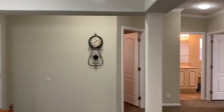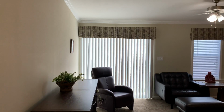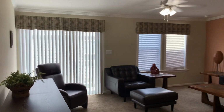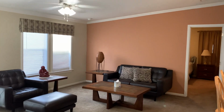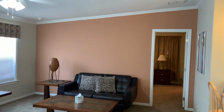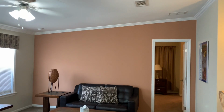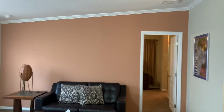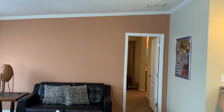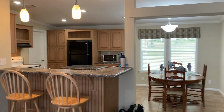Let's head on into the living room. Back there is the slider to go outside. It's your rear entry. Ceiling fans with lights in all the rooms. You can see the vaulted ceiling and the crown molding at the top. And this is the view from the living room into the kitchen.